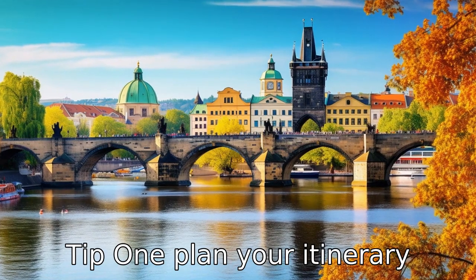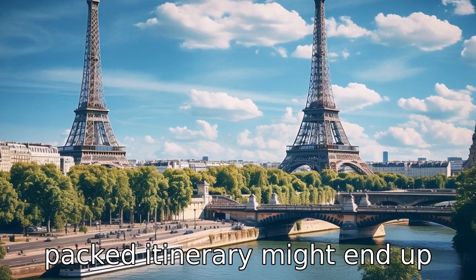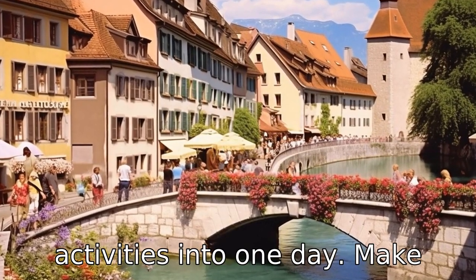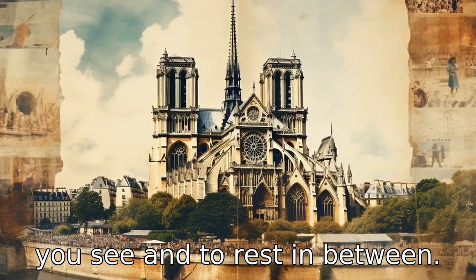Tip 1. Plan your itinerary wisely. While planning your tour in Europe, bear in mind that a packed itinerary might end up being exhausting. Try to balance your schedule and avoid cramming too many destinations or activities into one day. Make sure to give yourself plenty of time to appreciate the sights you see and to rest in between.